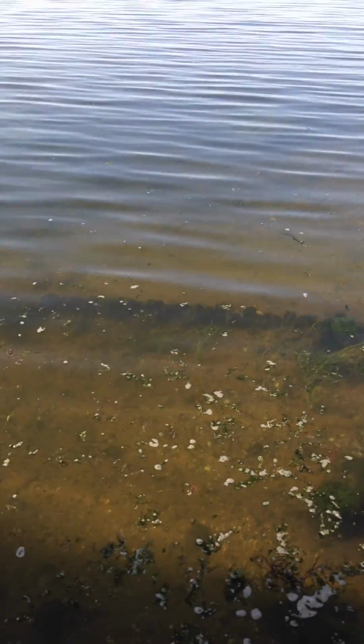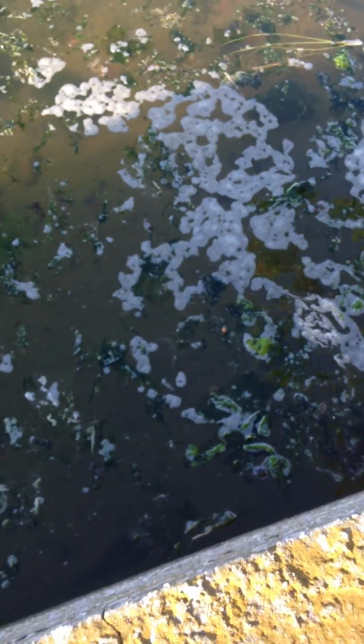Yeah, I can actually see how filthy this water is too. Look at that. All that algae.